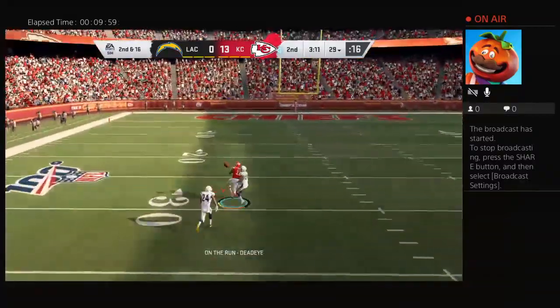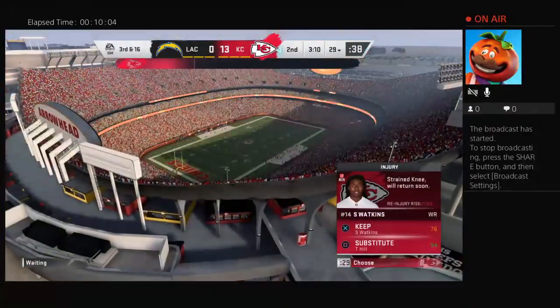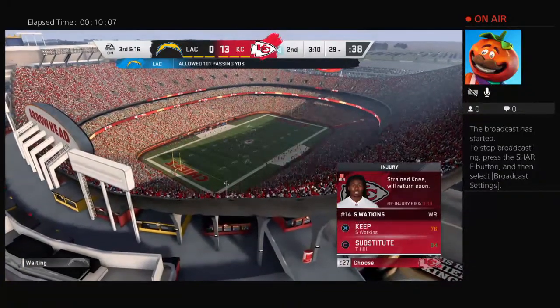Mahomes going to let one fly for Robinson. And that will be incomplete. Trying to dial up the long one way out there, but it'll be third down.